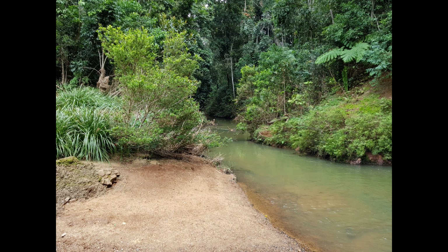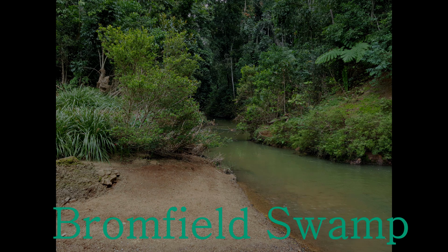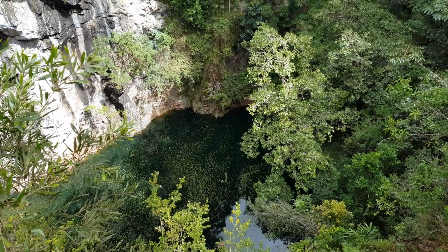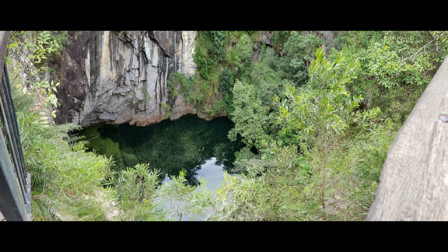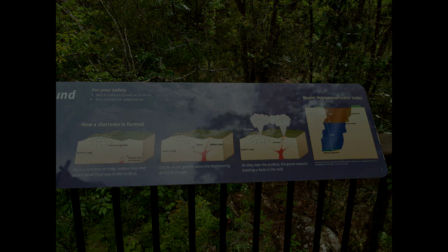First, we will discuss a selection of landforms such as Mount Hippomee, Lake Burine, and Broomfield Swamp. Now, first off is Mount Hippomee. This site has a deep impact hole about 61 meters in diameter and 82 meters deep. At the bottom of the hole is a green layer of native waterweed on top of the water. The volcanic pipe formed from a massive explosion of subterranean gas. The massive explosion erupted as gas burst through the surface.